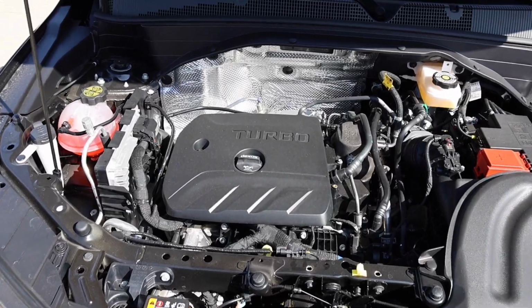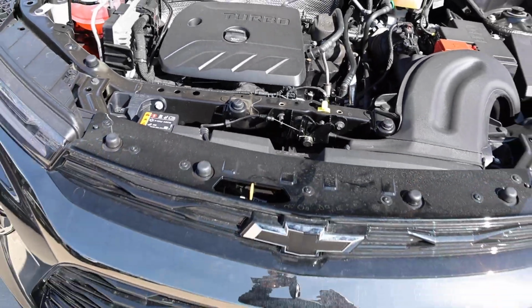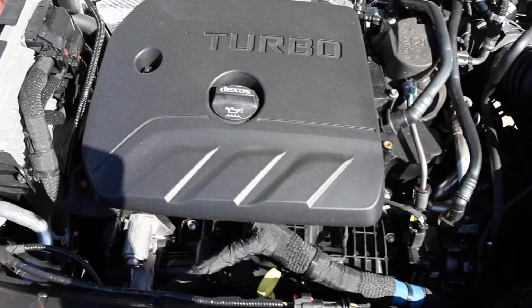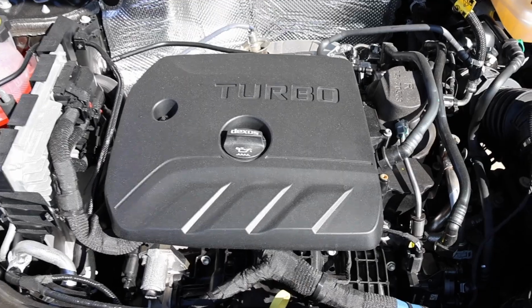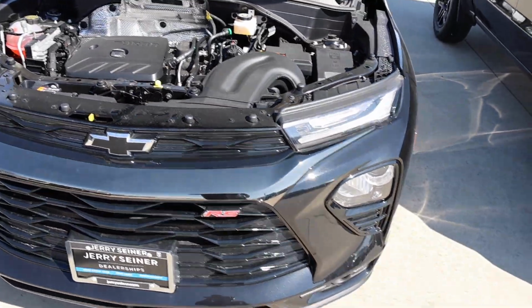You guys see that? Turbo. See, I bet you most people are already right now ready to go out and buy a Trailblazer over the Silverado. Trust me when I say this, turbo means lots of power. And this thing has a good bit of it, 155 horsepower, 174 pound-feet of torque. But listen, that may not sound like a lot, but you got to understand something.